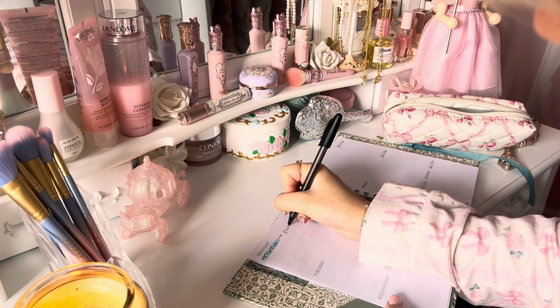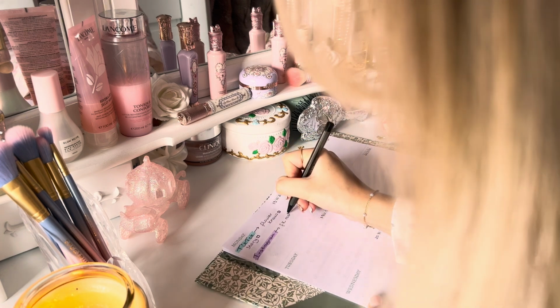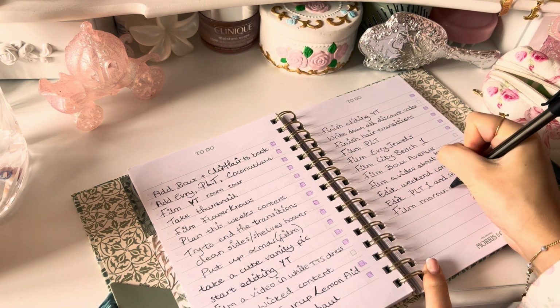And also I can plan what content I've got to film for brands as well, if they've got specific content briefs. I'll also take this time to write myself a little to-do list, whether that's a content to-do list or just a general errands to-do list, just so I don't forget anything.